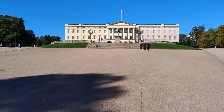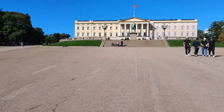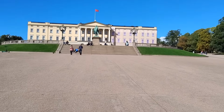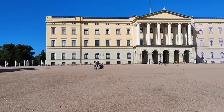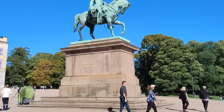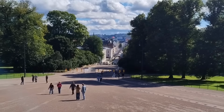I then head up the hill to the Royal Palace and its stunning facade, built in the 19th century. This certainly reminds me of a similar house in London. I'll let you guess which one. At the front is the statue of King Charles John, its founder. And a look back down the hill towards Oslo Centre.